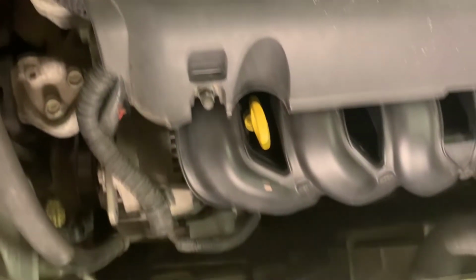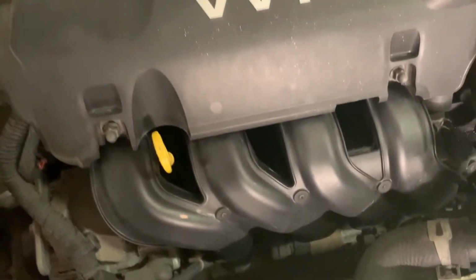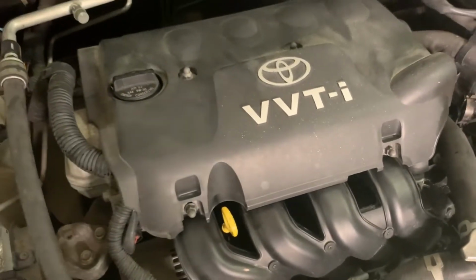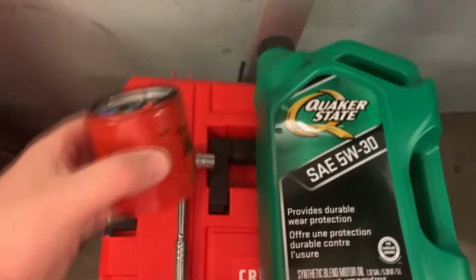If we look down, looking straight down the motor, you can see the oil filter right down there. Today we're going to be changing the oil filter and the oil, and this whole job should take less than 20 minutes. And the tools required: the new oil filter.